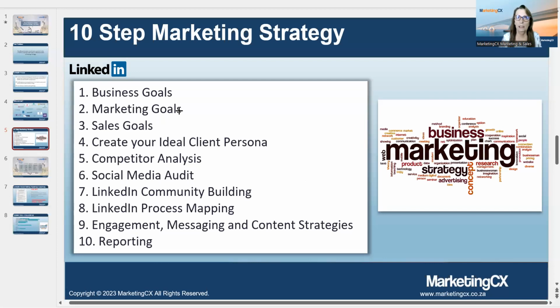Now, there's a 10-step marketing strategy that we follow. You've got to understand your business and your business goals, what it is that you are trying to work towards. You need to understand your marketing goals, what it is that your marketing needs to cover in relation to your business goals, and then you need to understand your sales goals. Now, with your marketing and sales goals, what is important is that you know your numbers.